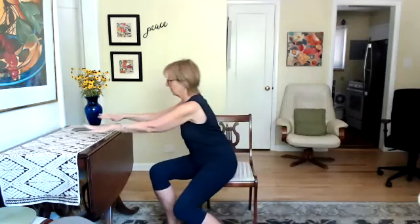Another really nice pose for the hands is bringing your hands onto, if you have that table, right? Not this at this point, but having your hands flat on a table. And then just lifting each one of your fingers. Pointer finger up and down. Middle finger. Ring finger. Pinky finger. Thumbs. Yeah, good. And shake it out.